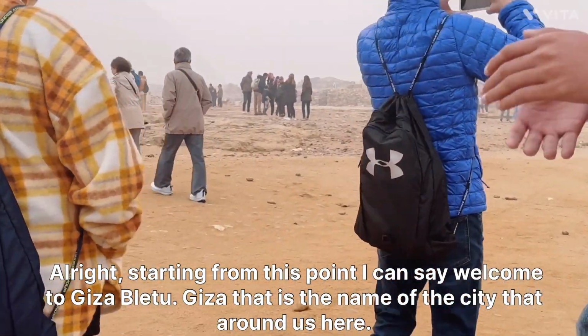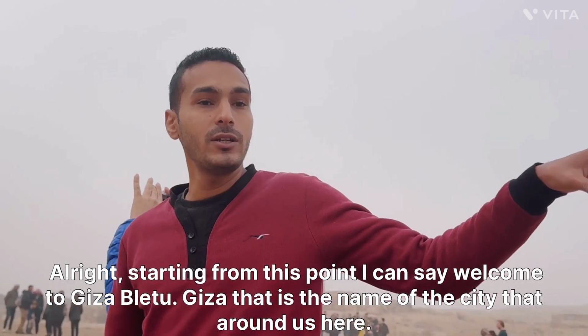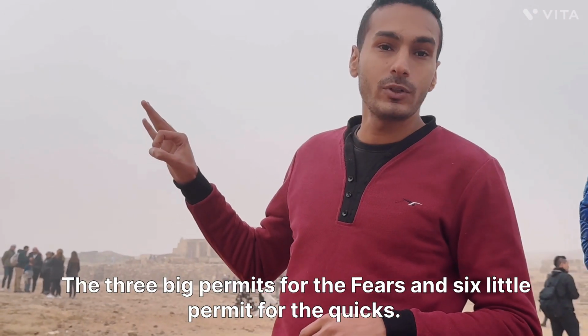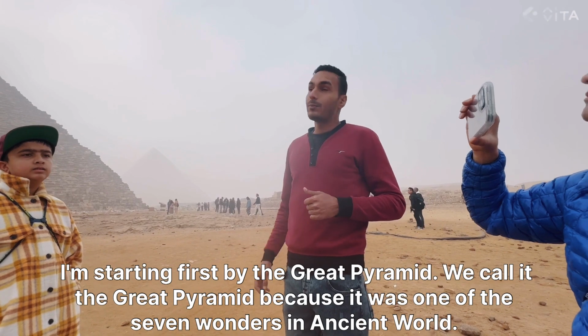Alright, starting from this point, I can say welcome to the Giza Plateau. Giza is the name of the city around us here, and Plateau means we are on high land. In this area, as I mentioned earlier, we have 9 pyramids in total, the 3 big pyramids for the pharaohs and 6 little pyramids for the queens. I'm starting first with the Great Pyramid.